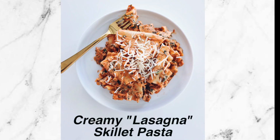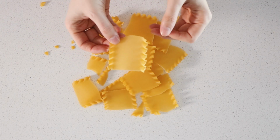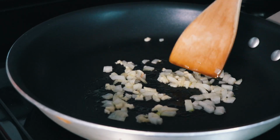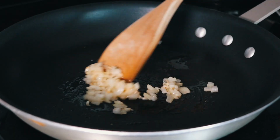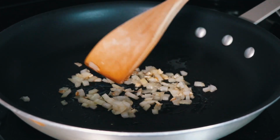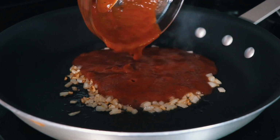Okay, so we are starting with some broken up lasagna noodles. These are ones that I had left over from when I was making lasagna, and instead of throwing them out, I just decided to boil them and use them in a pasta. To make the sauce, we are just cooking some onions and garlic in oil, and then I added some store-bought marinara sauce and some cashew cream.